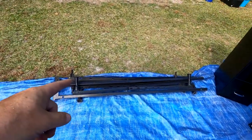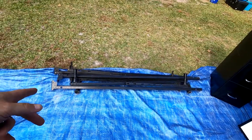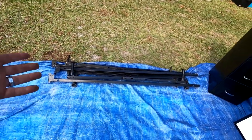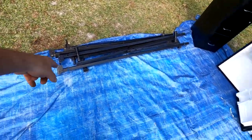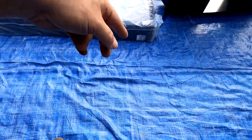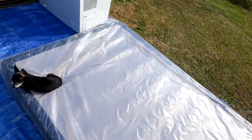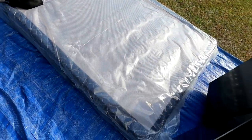So, we got bed rails. May not be exciting for some of you, but we do sell these at the flea market. You can get a few bucks for them. But we do have hopefully one good set in here that will go with this. I thought it was a queen size, but now I'm thinking it may be a full-size box spring. It's kind of queen size-ish, but I think it's more of a full. We'll see. But yeah, we got that.